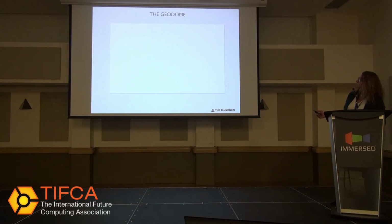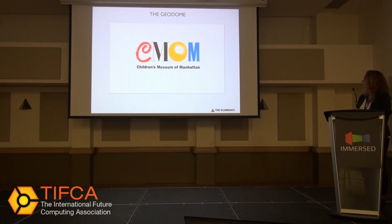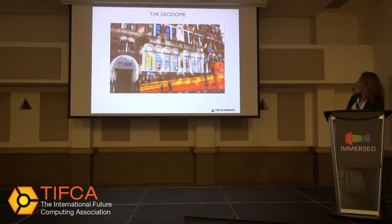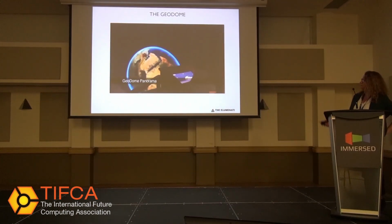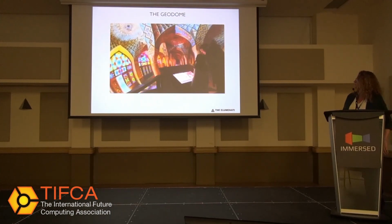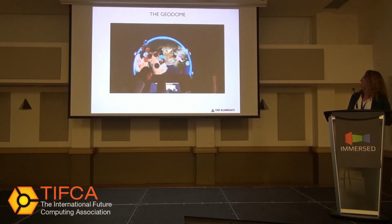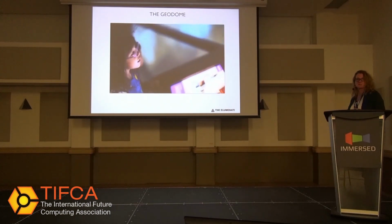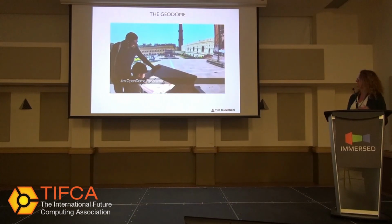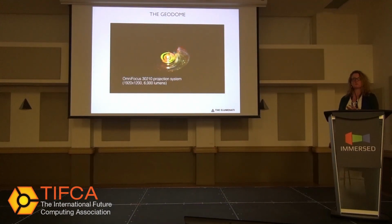A great example is a project for the Children's Museum of Manhattan that we did a couple of years ago. It's an exhibit on Islamic culture. Our contribution, the panorama, is an interactive exploration of mosques around the world. As you can see, it's a group experience. Kids come with their families. They get to share the experience together, ask the parents questions, talk about it with each other, which is something that happens in a physically immersive space that you don't quite get as much otherwise.